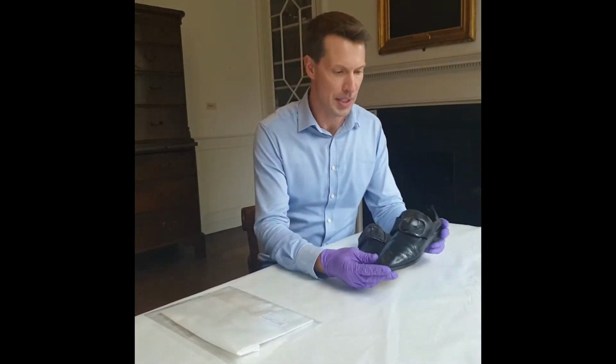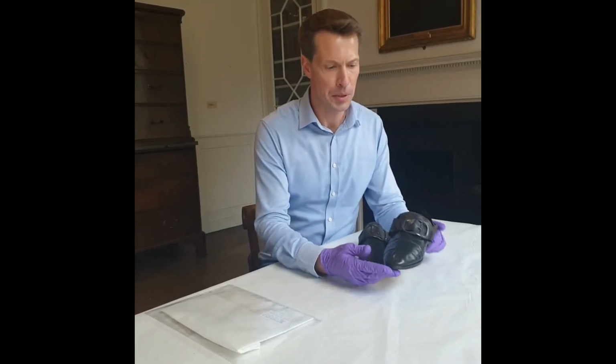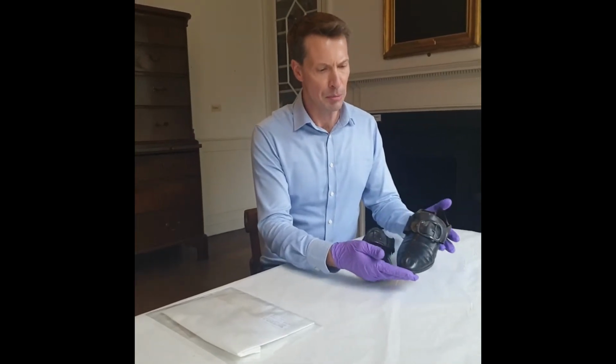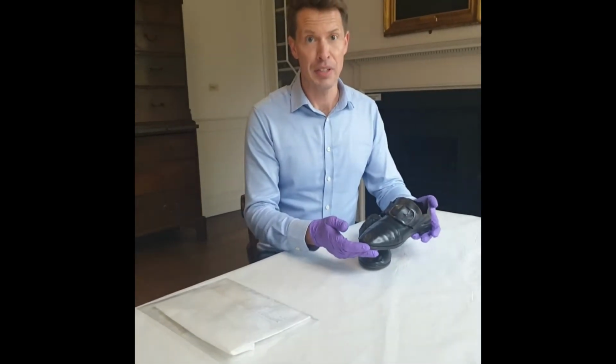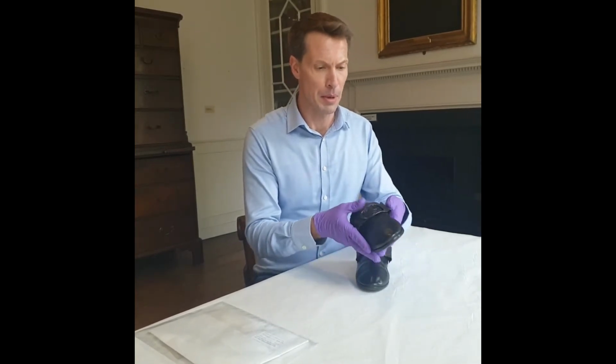We're very lucky in that we actually have John Wesley's shoes still, considering that these are about 240 years old. They are in very good condition. Now, the first thing that will probably strike you straight away is that they're very small. John Wesley was only 5'3" tall, and consequently his feet were quite short as well.